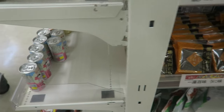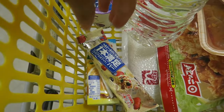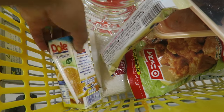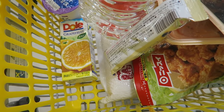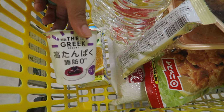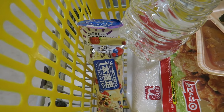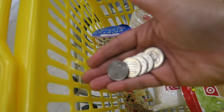Oh, let me show what I'm buying for $5 real quick. All right, so I have a yogurt bar, a grapefruit juice, 100 yen, and Greek yogurt. A lot of yogurts in here. That's what I have. So hopefully I don't go over $5.